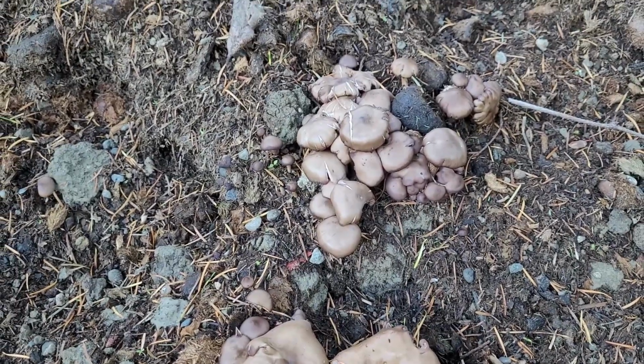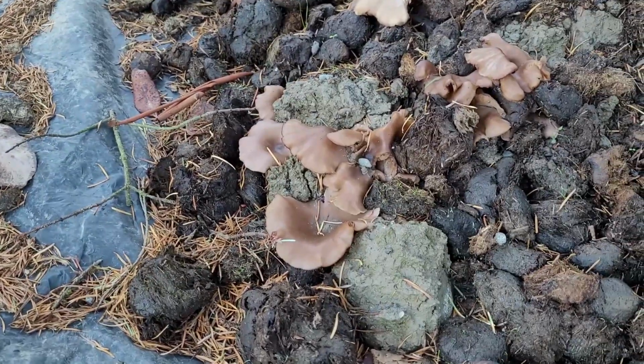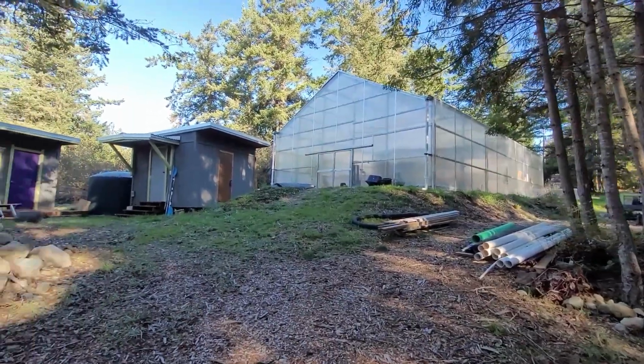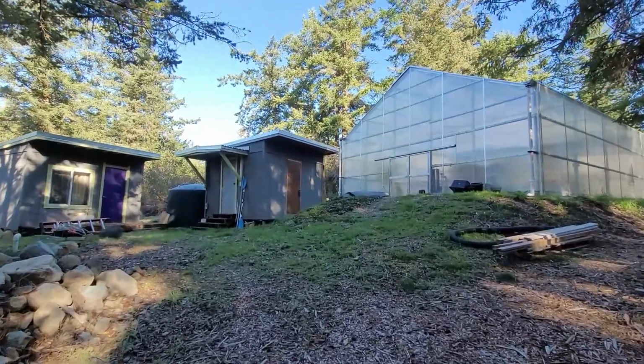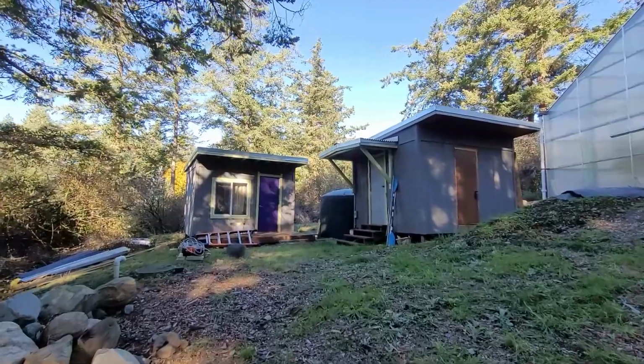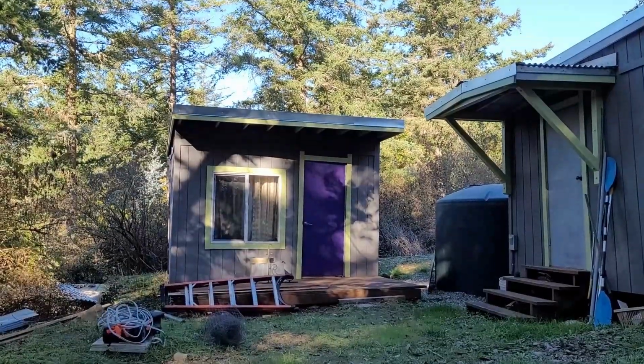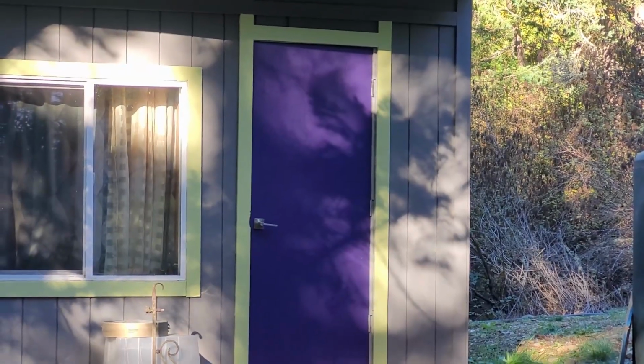Two kinds of fungus growing on the horse manure. These two sheds were here when I bought the property and were in very bad condition. I got the new door handle onto this one, so the outside is now done. I didn't get to the remodel this year.